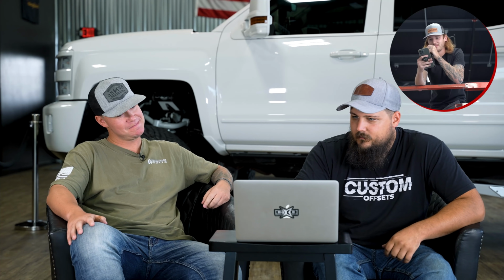All right, we got two brand new trucks. One's on some black wheels, one's on some chrome wheels. Both daily drivable. Both diesels. Wrong. Which one's not diesel? The 3500. It's a 3500 and it's not a diesel? I thought all 3500s were diesel. Okay, Lawson wins this one. Let's go!